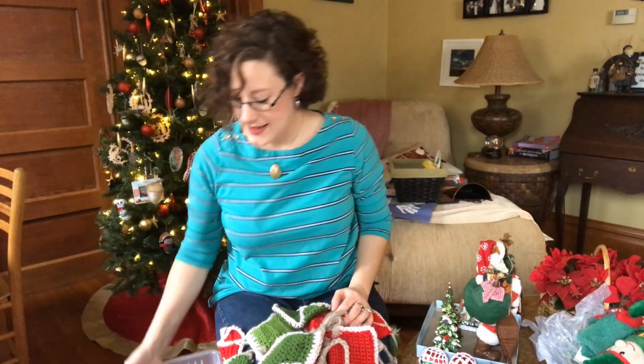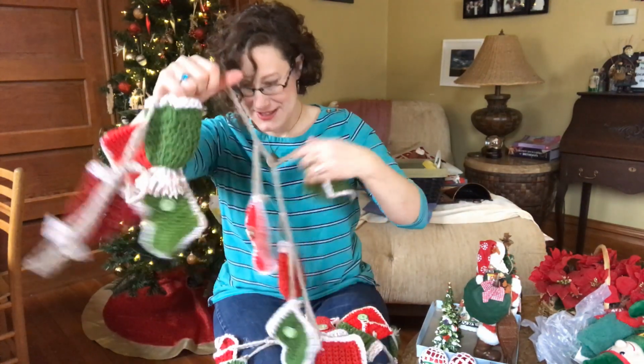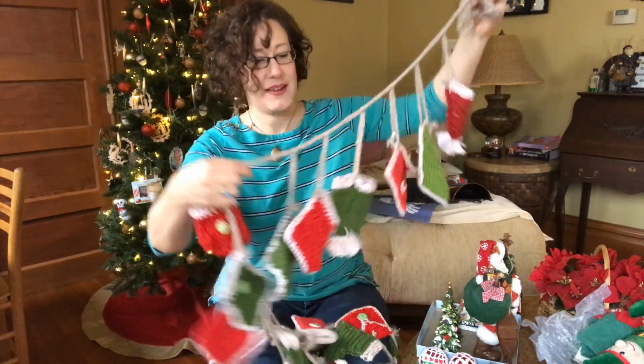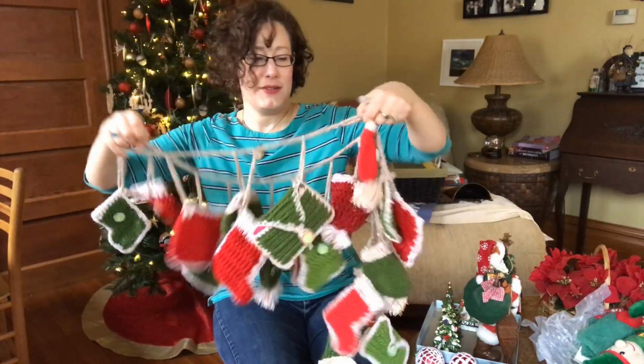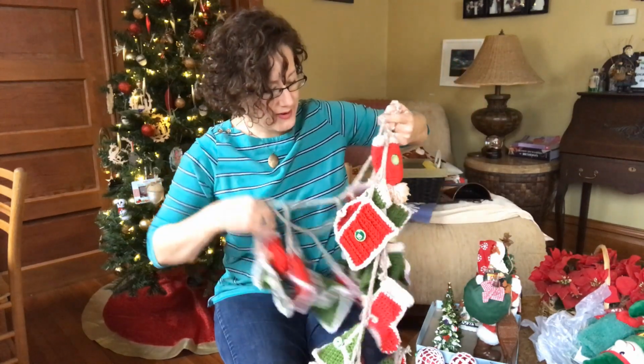I don't think there's a real good way to put this garland away to keep it from getting tangled up. I think I've tried and it just kind of, well, there we go. That's not too bad. Maybe if I kind of fold it, let's give that a try. It's just one of those things, it's kind of going to get tangled most likely, no matter which way I do it.